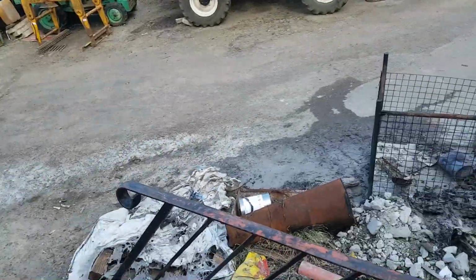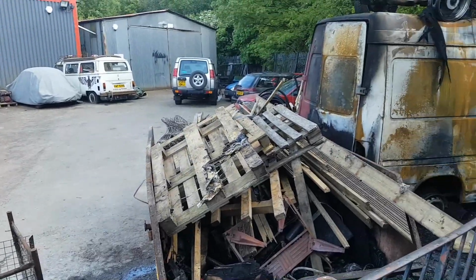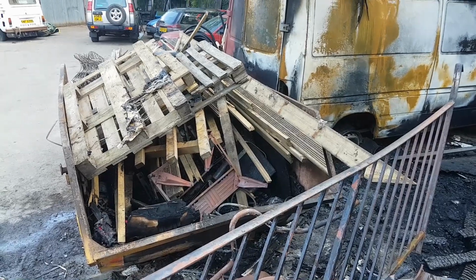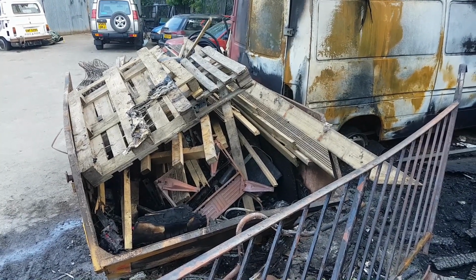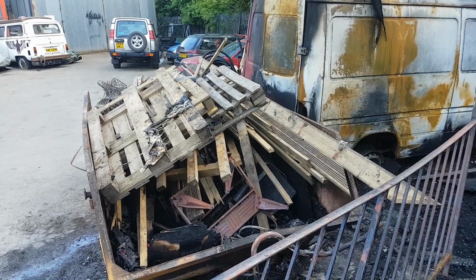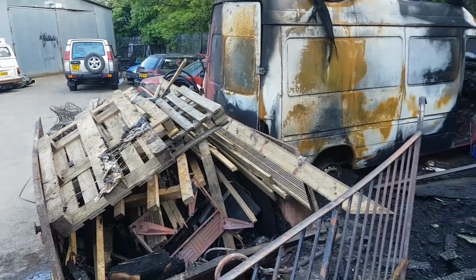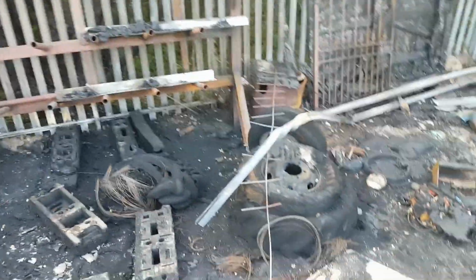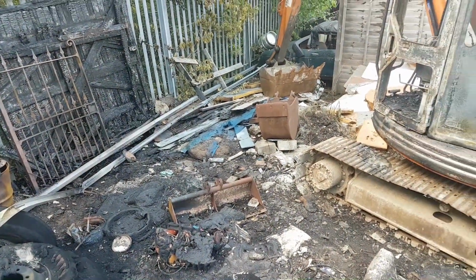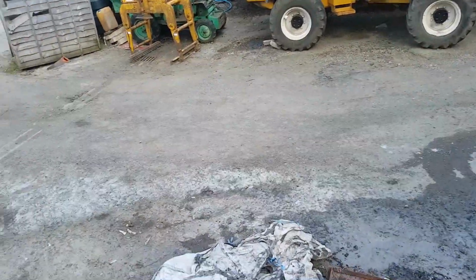Yeah, so it kind of shows how easy it is. If we think what it was, there was a spark smouldering in the skip, which, like I say, I was here at 7:30 and it wasn't on fire. By 9:30, I think the wind must have changed and created this. It has cleared a nice area out, but it was a nice area of actually decent components. But it could have been a lot worse if the wind was going in a different direction.